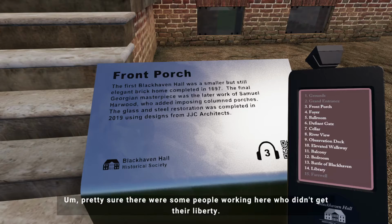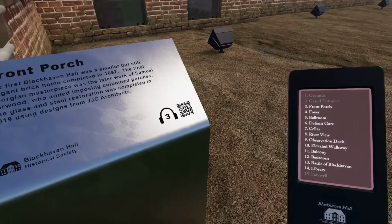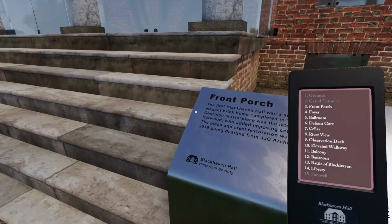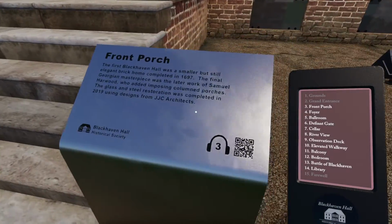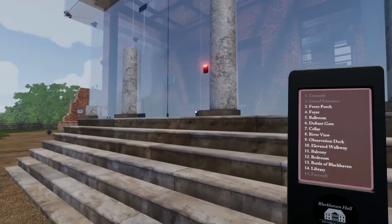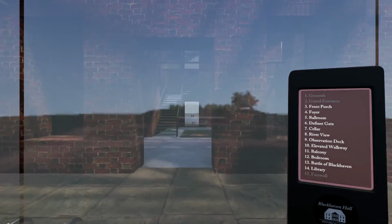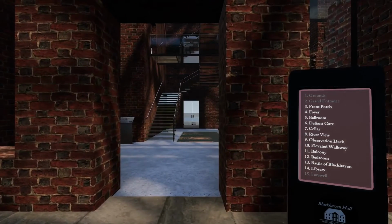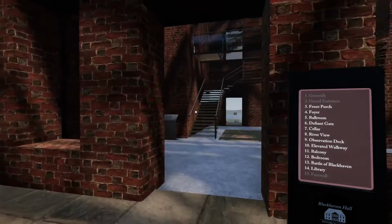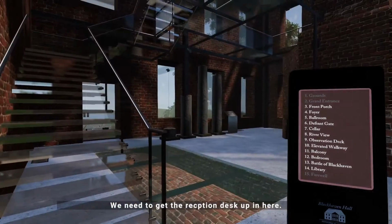Okay. Pretty sure there were some people working here who didn't get their liberty. So, why won't you let me scan you? There's one sign that won't let you scan it. We need to get the reception desk up in here.